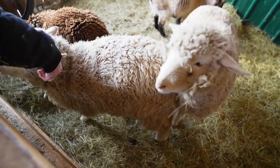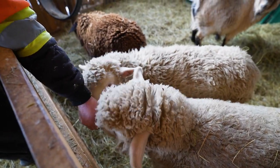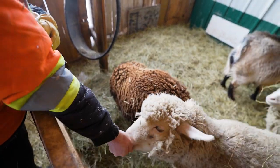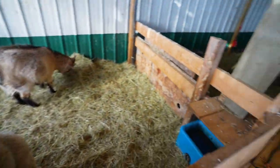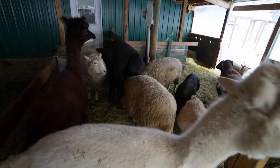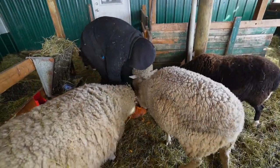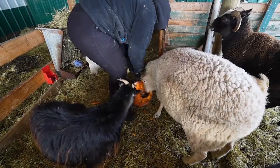There we go. Oh, yeah. Now they know what it is. What's that? Do you want to do pumpkins? Yeah. Onyx, you're the one I want. Onyx is the black sheep. Now you're spoiled. All right, pumpkin time. They love their pumpkins, and the seeds are a natural dewormer. We've talked about that in previous videos.